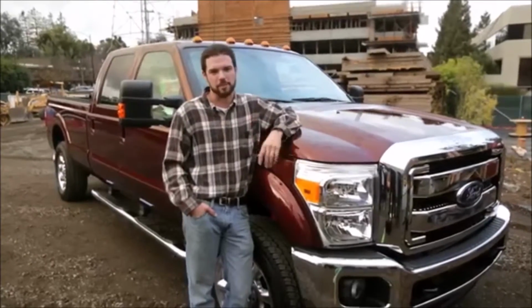I love my Super Duty. I would buy the truck time and time again. There's nothing I don't like about this truck.